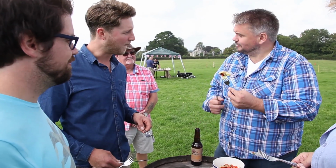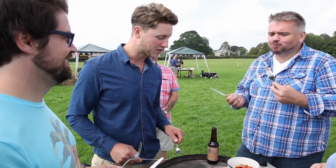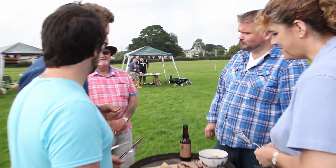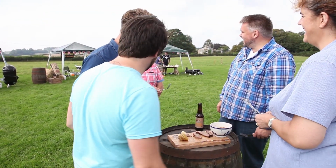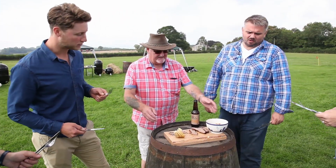Going for the mother load. Everything on the one fork. A complete forkful. Yeah, it really does go well. Are you happy with the way he's treated lamb? I think he's treated this lamb very nicely. Thanks very much. That's a great start. Well done. Thank you, lovely. Alan, thank you very much.